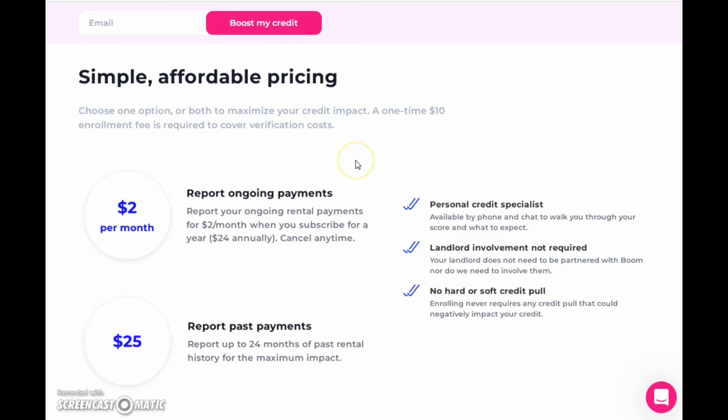So you pay on average $2 per month. You can either do annual, which will only cost you $24, or you can pay every month. It used to be every month you could pay. I guess that option is no longer there.